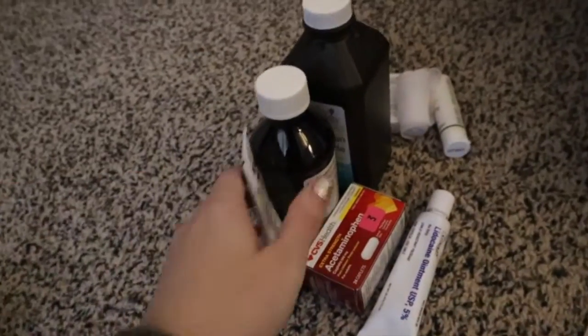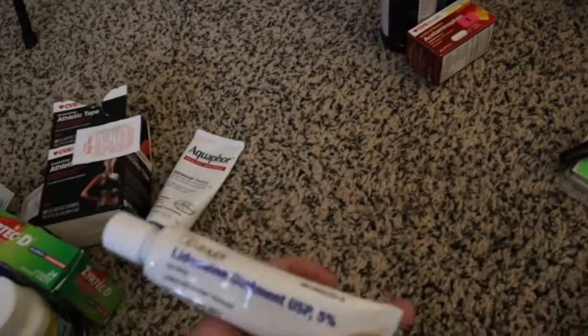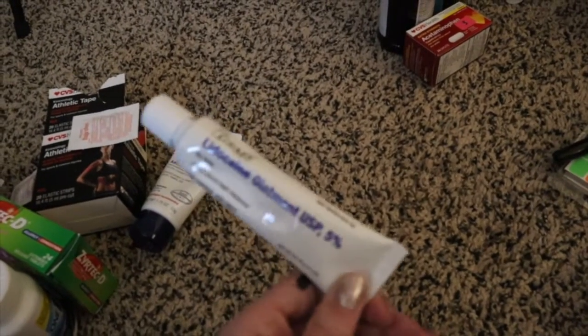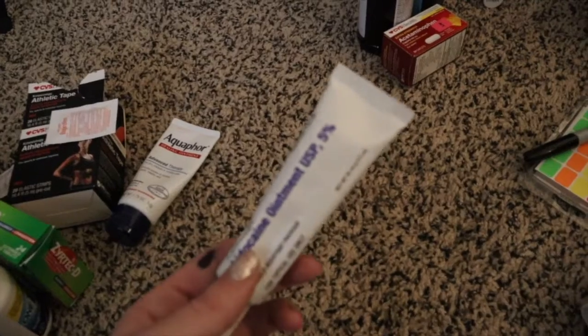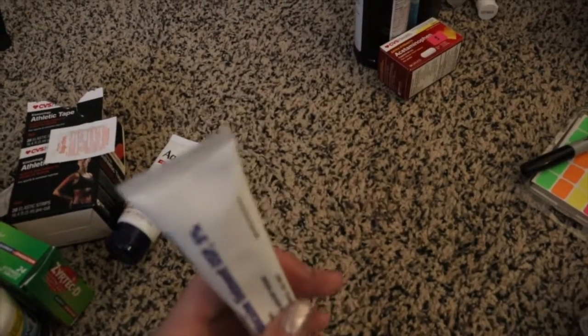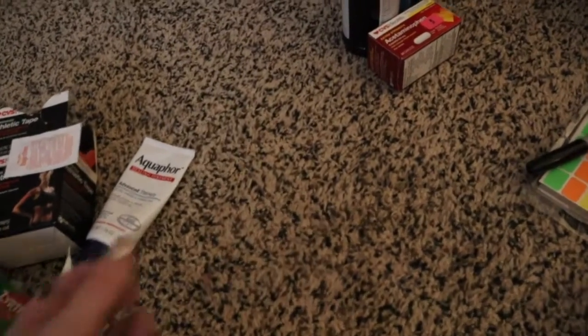Next, we have all this stuff. So we had Aquaphor that actually expired in 2019, so that's trash. I get lidocaine ointment because I do have a hip injury, so I was using it there. And sometimes my shoulders hurt because I have this weird joint issue. I'm constantly in pain, so I have another tube, and this one's actually expiring. I don't use it very often because I have ibuprofen and other pain medicine that I use, so that is why we're just getting rid of this one.